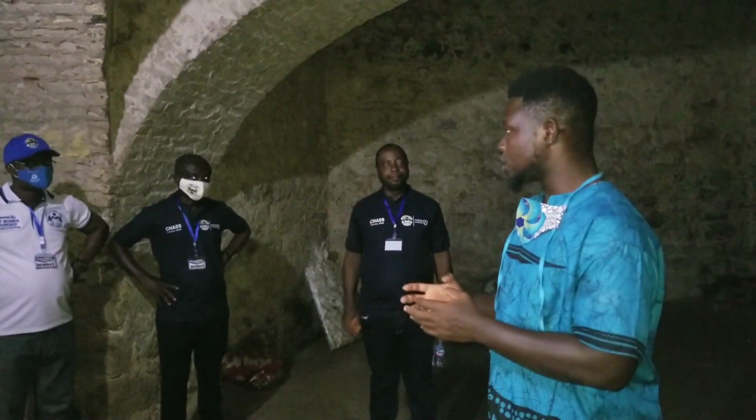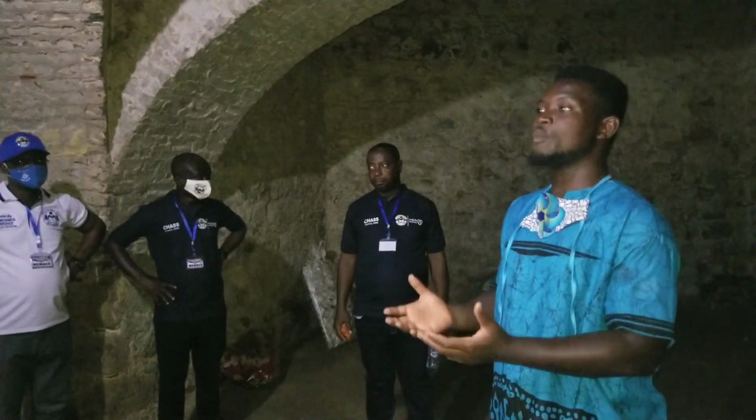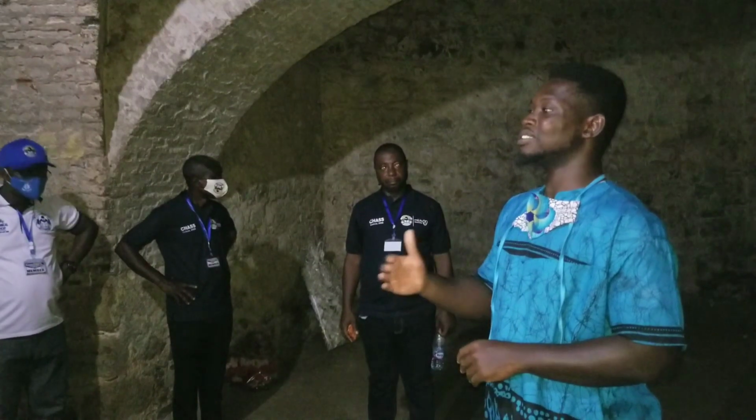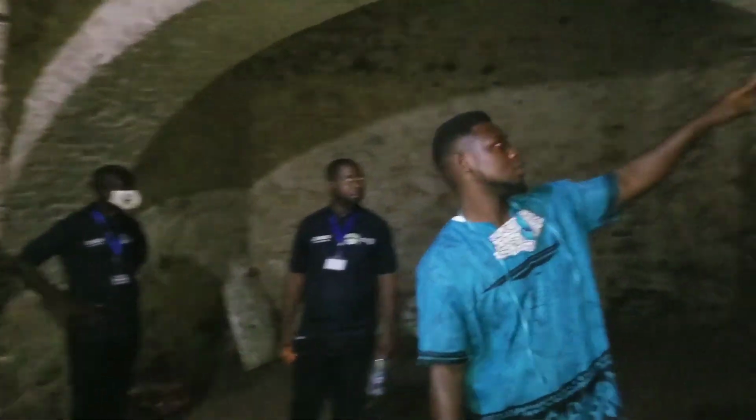They were also not allowed to move outside. They defecated, urinated, vomited, had their menstruation in here. They sat and slept around their own mess. The three holes up here are the only source of light and ventilation for the captives.